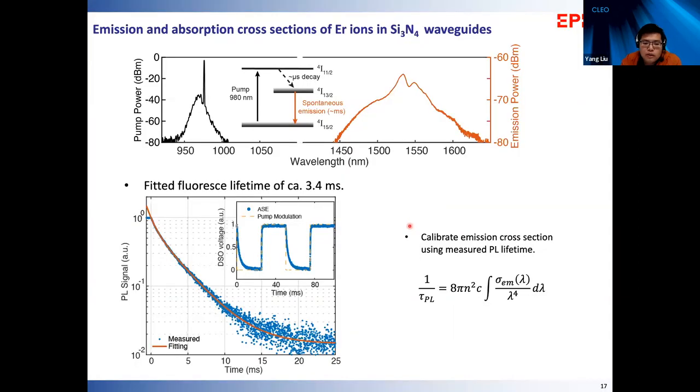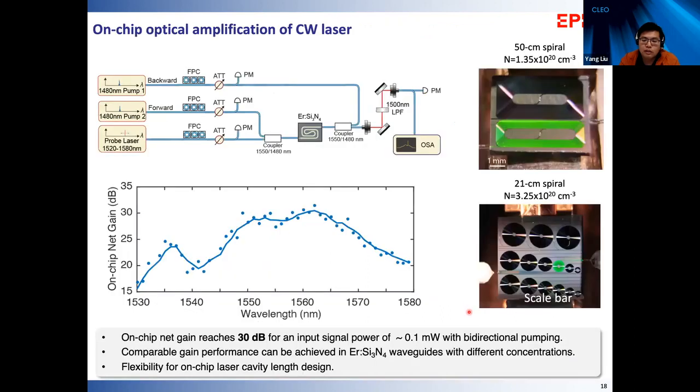In order to determine the lifetime and the emission property of erbium in this platform, we use a 980 nanometers pump, which is away from the emission center, so we can measure the clear emission spectrum of the erbium ions. In this case, we measure a fluorescent lifetime around 3.4 milliseconds. And then we use this equation to determine the emission cross-section, which is not detailed here due to the time limit.